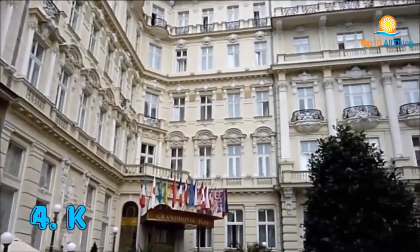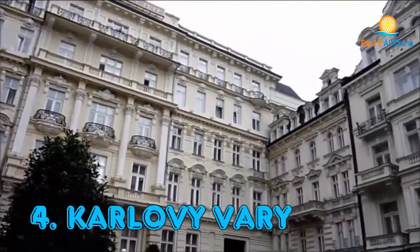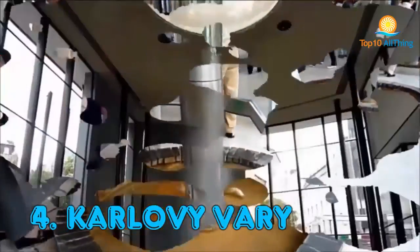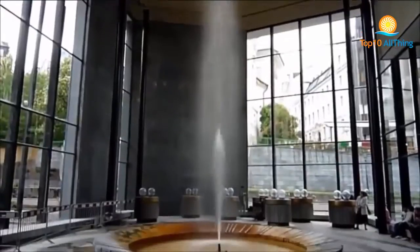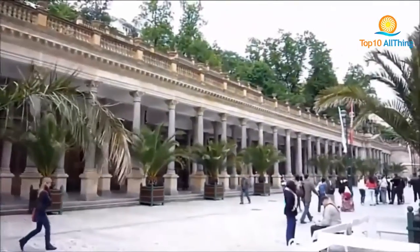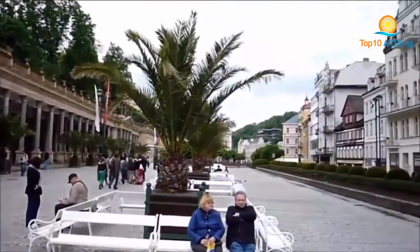Number 4, Karlovy Vary. This hot spring town has been believed for hundreds of years to have healing waters that can clear anything from poor digestion to brain tumors. Like many hot spring regions, the waters were developed into a large spa region. In this case, the transformation happened in the 13th century, and was commissioned by Charles IV.